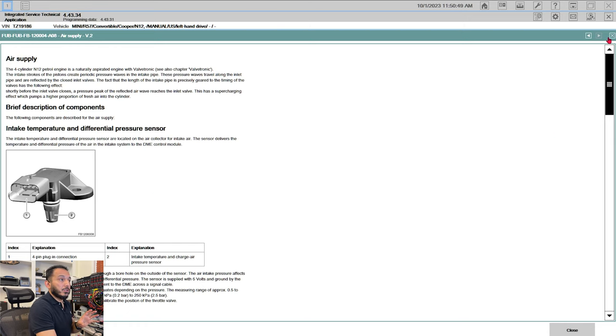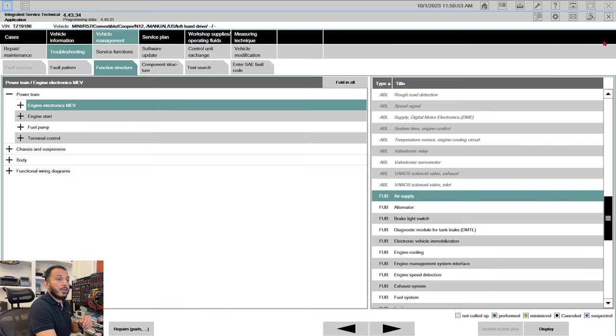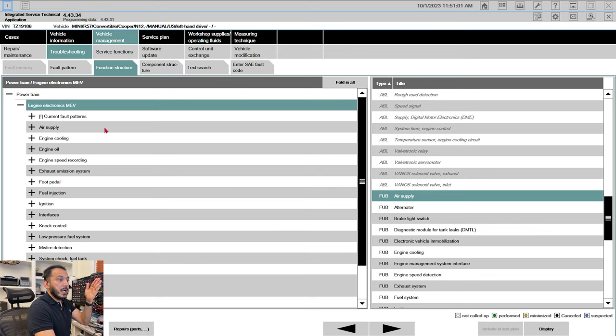Okay, so this is the function of operation, and you scroll down and it tells you about sensors and so on, right? But coming back to here, if I click on the plus sign, now I can select everything we already see here, but more specific. If you're looking for more, then click on the phrase. If you know exactly where you're going, then you can go specific. Let's say I have a problem with the fuel injectors. Well, then fuel injection, right?